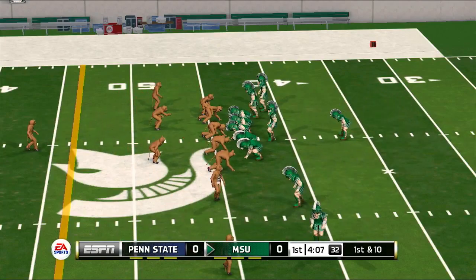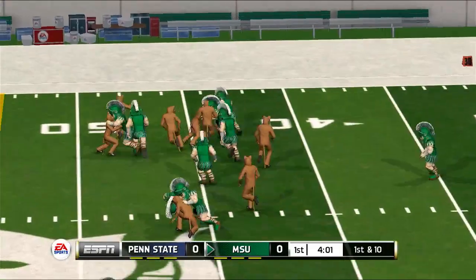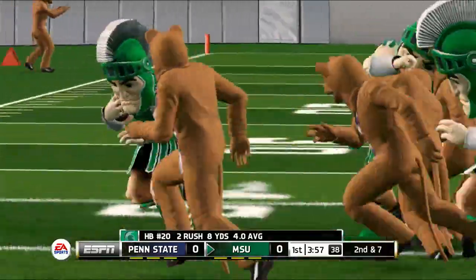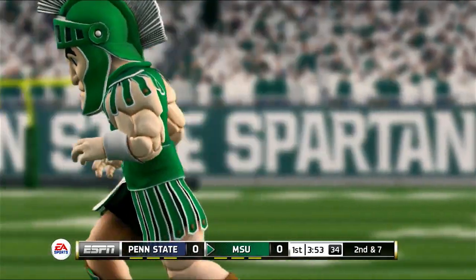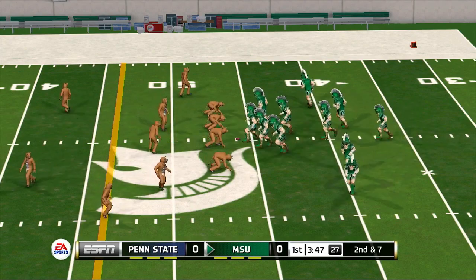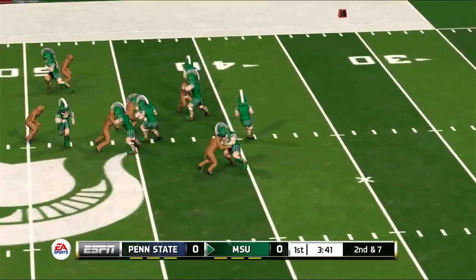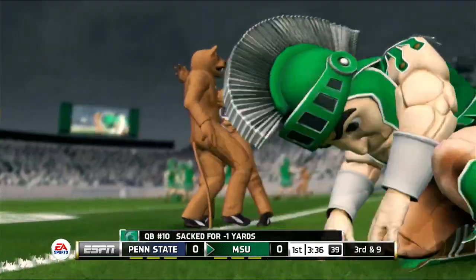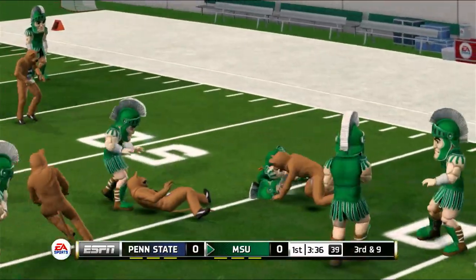From their own 43-yard line, first down. Looking for the corner, brought down at the 46-yard line. 3-yard gain by the running back. Try and scramble. And they got it. Coaches don't like it when their quarterback gets hit like that. And don't be surprised to see the old coach get on his lineman to protect the quarterback a little bit better.